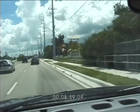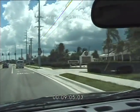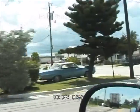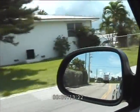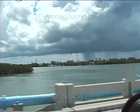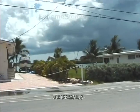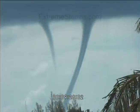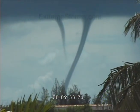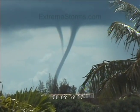Okay, we're coming up to the Causeway Key Colony Beach. I won't get a beach shot, but we'll be able to shoot from the side here. All the way down. That is a monster over there. Notice the dark flat base and the remnants of the second waterspout.